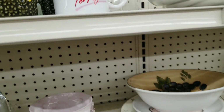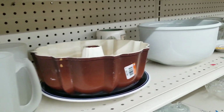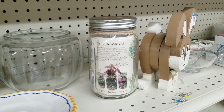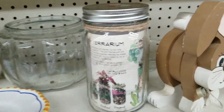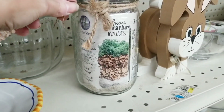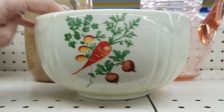It's been a little slim pickings lately. As you can see, there just is not a lot on the shelves. And what is there is just kind of pretty common houseware stuff. And even the common houseware stuff, it seems like they have $4.99 and $5.99 on things. So it's just not any really fantastic deals.